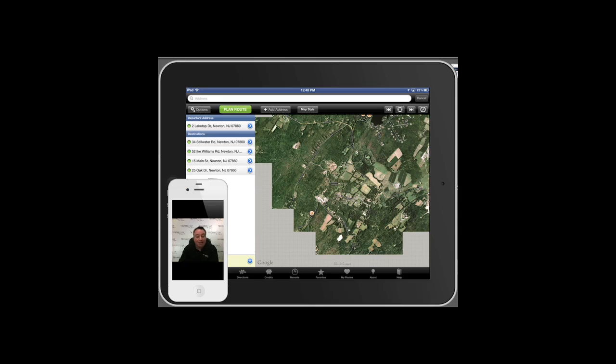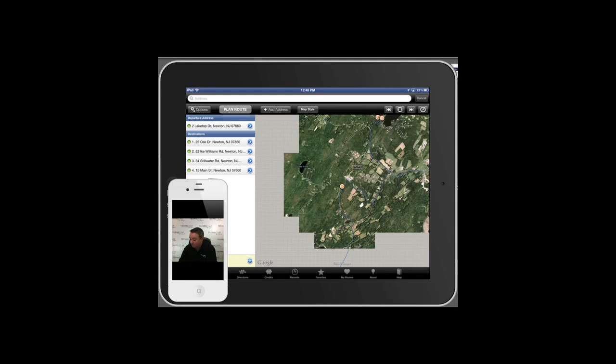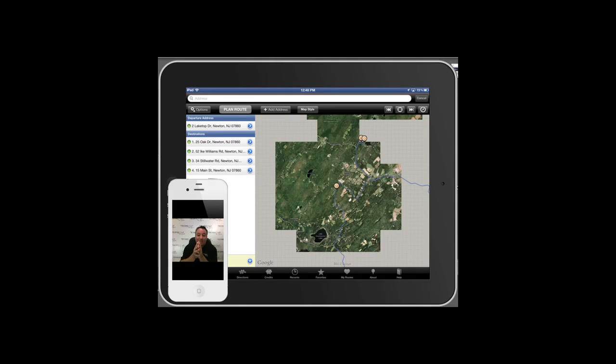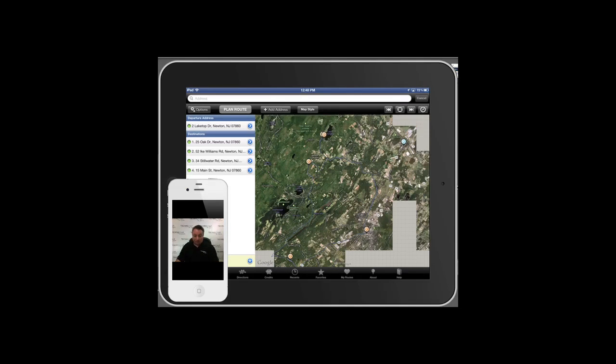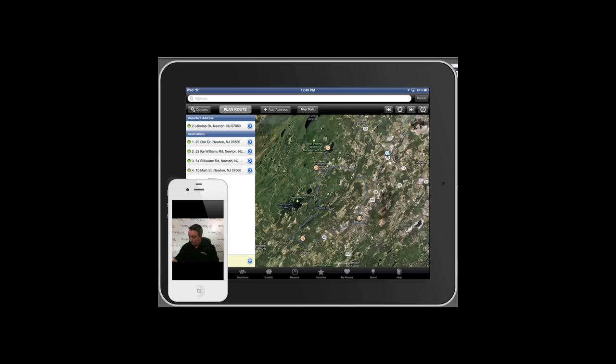Now, I'm going to hit the Plan Route button, the green button. And what it's going to do is optimize and say my route has been optimized and improved by 21%. Okay, let's see what it did for me. What it has done is put them in order of what is the most optimized way to use this, as in location 1, location 2, from the closest to the furthest. Pull back a little bit. Down at the bottom of your screen, I got 3, I got 4. It's optimizing it for me based on location.